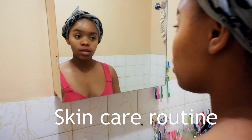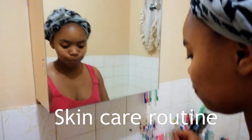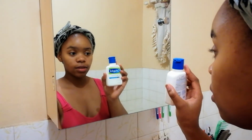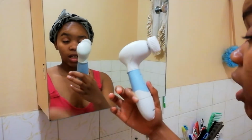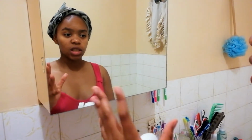I wash my face, my night time skin routine. So I use Cetaphil, and I use my Safeway brush. I got this at Clicks, and I use this twice a week, so on Mondays and maybe like Fridays or Saturdays or something like that. So yeah, so obviously you wet your face.